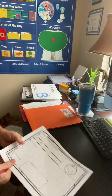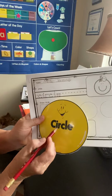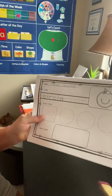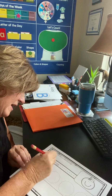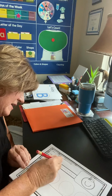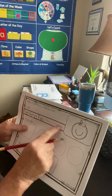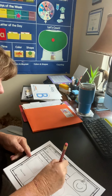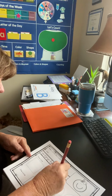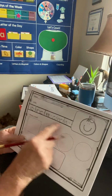Okay, so this says circle. Remember, circle, C-I-R-C-L-E. And all you have to do is trace it, C-I-R-C-L-E. Now, some of the kids might not be able to do this now, and again, use a highlighter if they can't. But we've got some kids from TK. They've already got real good fine motor skills, and I've seen quite a few kids with good fine motor skills. Okay, so go ahead and do that.